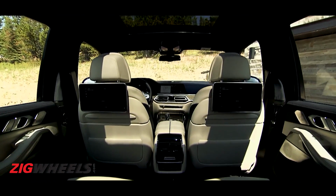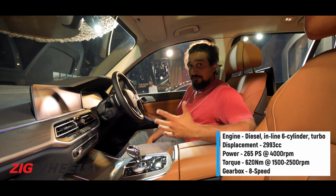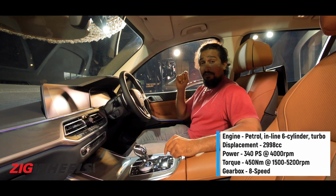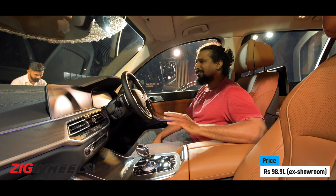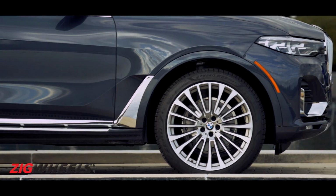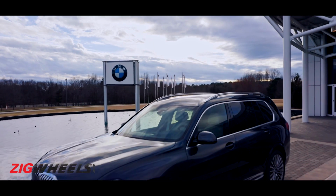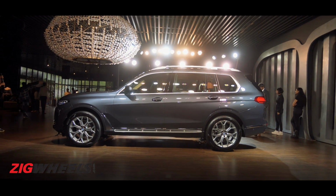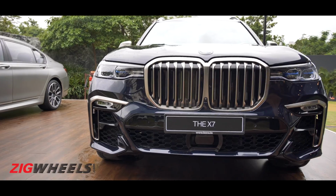This feels genuinely big. And under the hood, you've got the 30d engine, which we've seen before from BMW. It has a bit more power than we've seen before, and the 40i. So these are the two engine options on offer, and they're priced the same, about 99 lakh rupees. As you would expect, this luxury SUV gets adjustable air suspension and all-wheel drive as standard. It also rides on reasonably big 20-inch wheels, but the laser lights, those are an option.